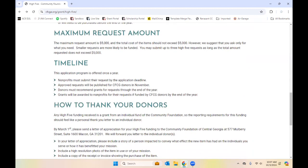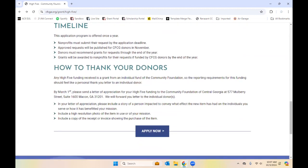Let's see. Other questions. So the timeline, the grant deadline is October 15th. And Darius is going to talk to you a little bit more about the actual application process. But the timeline is your requests are in by October 15th, and then we validate all of them. We publish them to our donors in November and December so that they can recommend grants for the things that they're interested in.